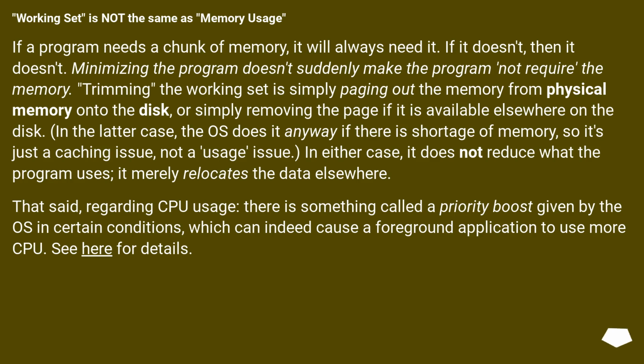Trimming the working set is simply paging out the memory from physical memory onto the disk, or simply removing the page if it is available elsewhere on the disk. In the latter case, the OS does it anyway if there is a shortage of memory, so it's just a caching issue, not a usage issue. In either case, it does not reduce what the program uses, it merely relocates the data elsewhere.